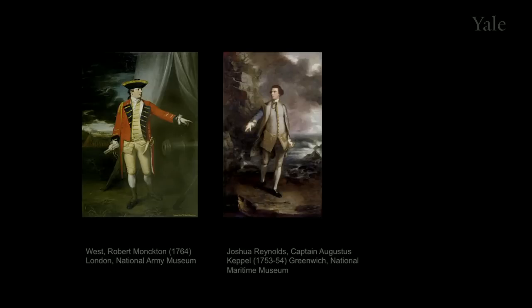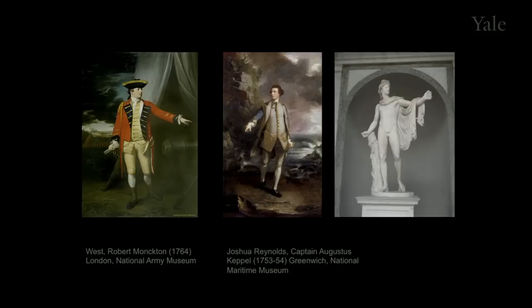This is his first full-length portrait of Robert Monckton, a military celebrity who'd been second in command to General Wolfe at the Battle of Quebec, more about that battle shortly, and had just recently captured the French island of Martinique. West, of course, didn't have to invent a heroic pose for him. Actually, Joshua Reynolds had already done that for another military commander striding forward in the same way. And actually, Reynolds didn't have to invent a pose either, as you know very well. These kinds of quotations were completely customary.